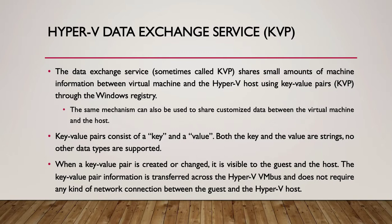When a key value pair is created or changed, it is visible to the guest and the host. The key value pair information is transferred across the Hyper-V VM bus and does not require any kind of network connection between the guest and the Hyper-V host.